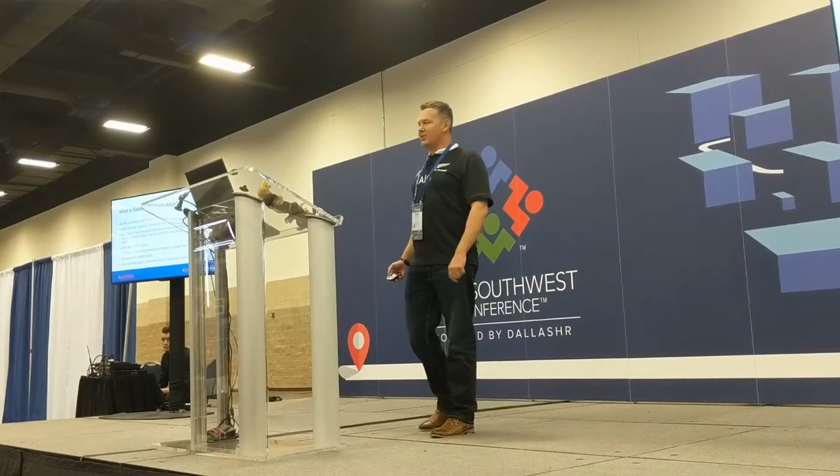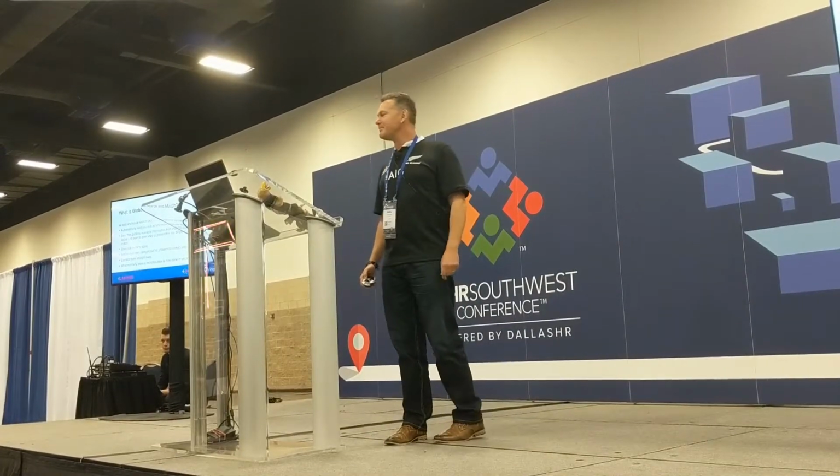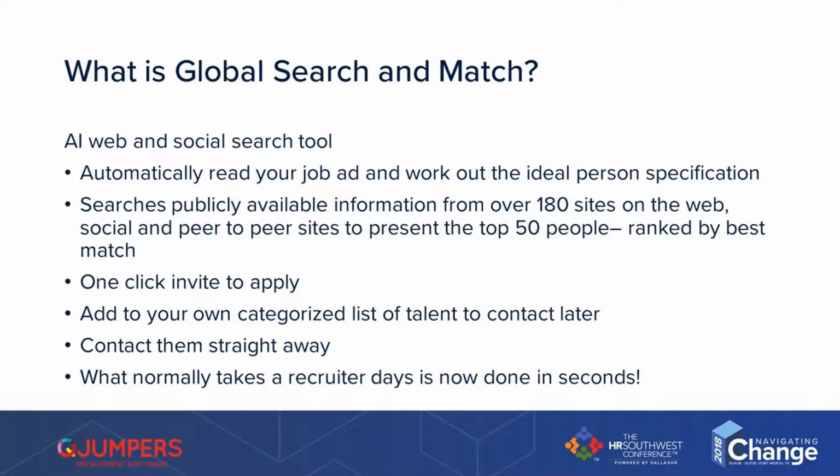So what is Global Search and Match? It's an AI, artificial intelligence, web and social search tool. What we do is use a form of AI, natural language processing. It'll read your job ad. So you load your job ad in the system, the machine, little creepy crawly things, they read it, and they work out exactly the kind of person that you need for this role.